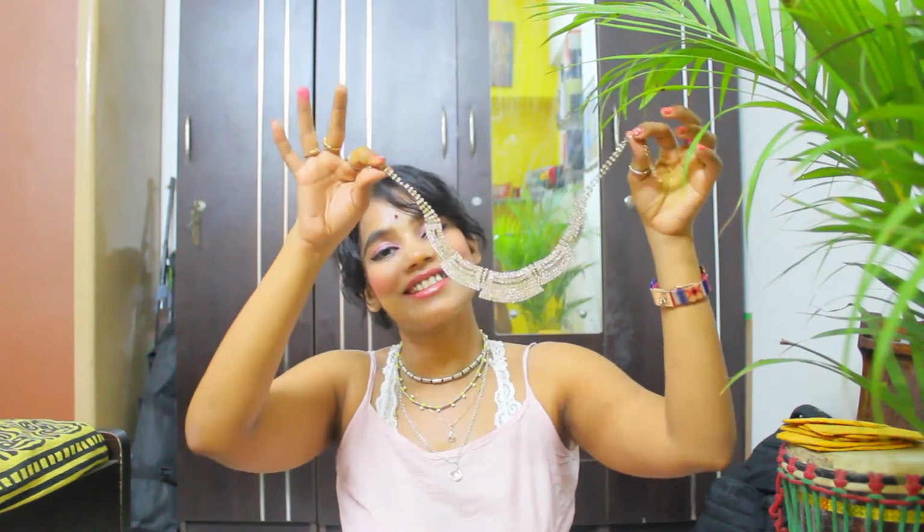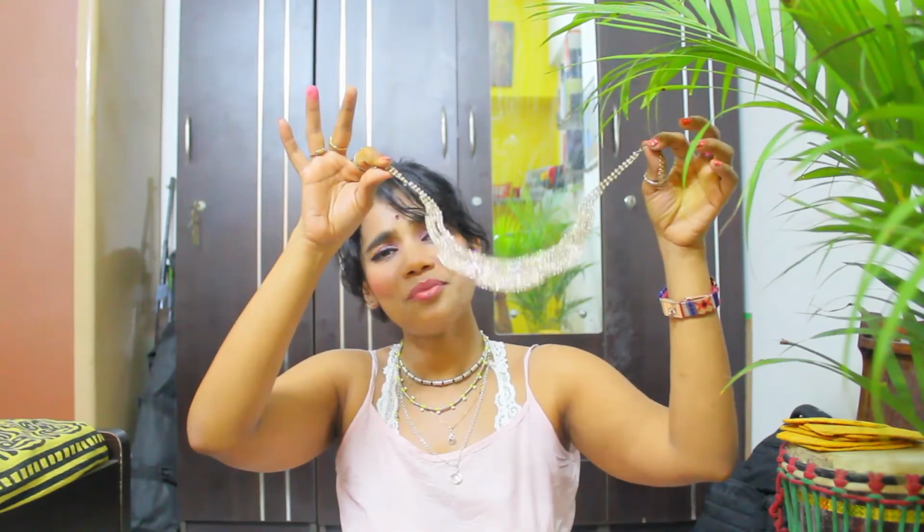So this is the second neck piece. Third neck piece, sorry, I lost count. So this is this neck piece. Now this is a very blingy piece, so it goes well with Western and Indian wear.